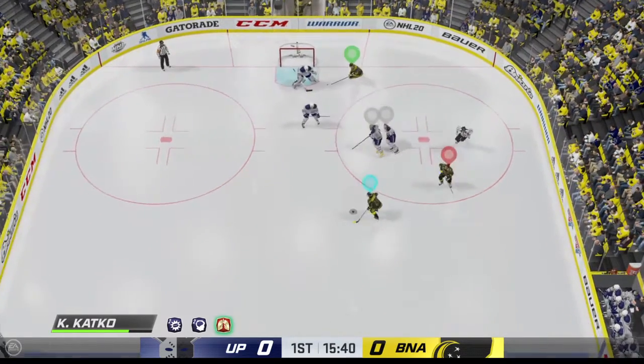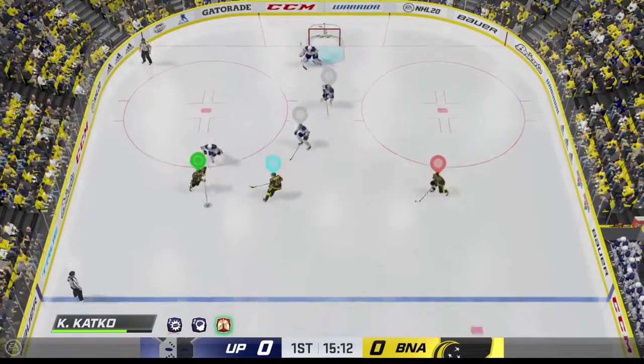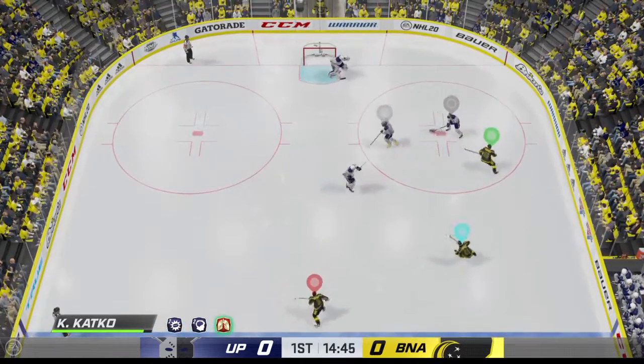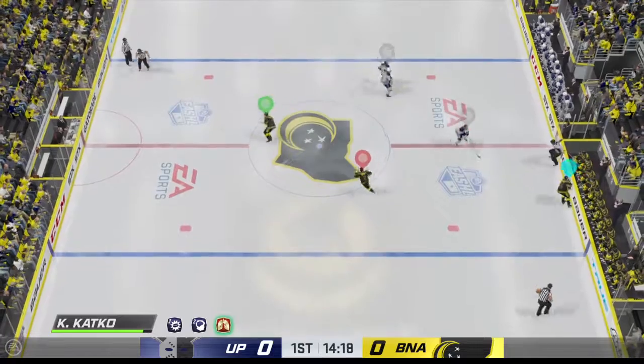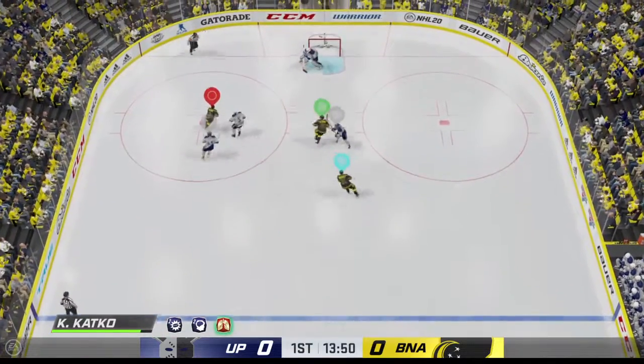Back underway as he wins the draw inside the offensive zone. Big save by the goaltender. Point shot, and the lane's clogged up blocking that. Edmonton's looking to break out and uses the length of his stick to knock that puck away. Hangs onto the puck.